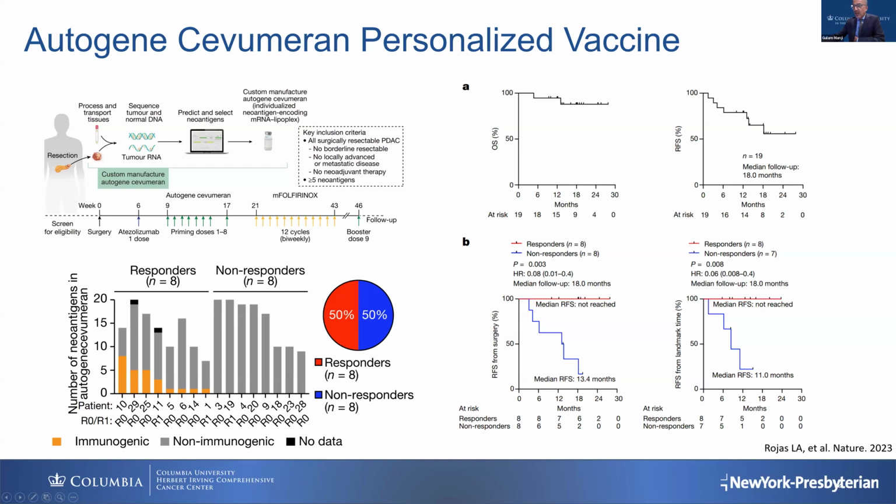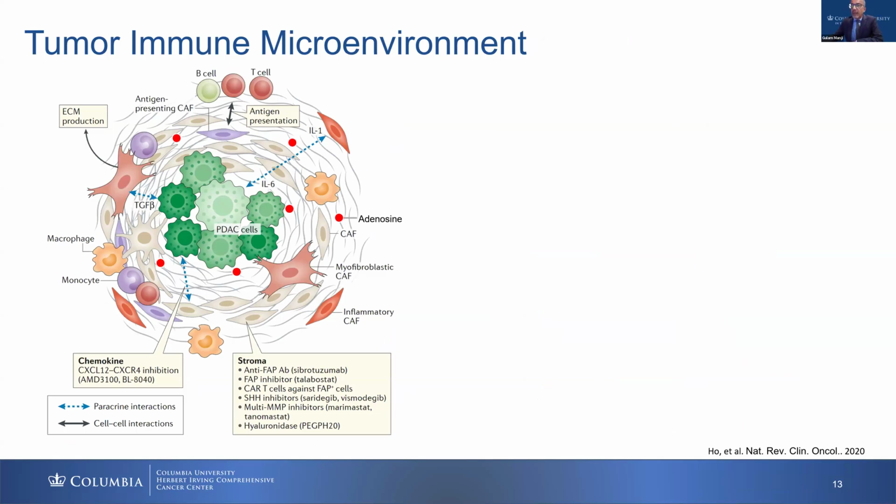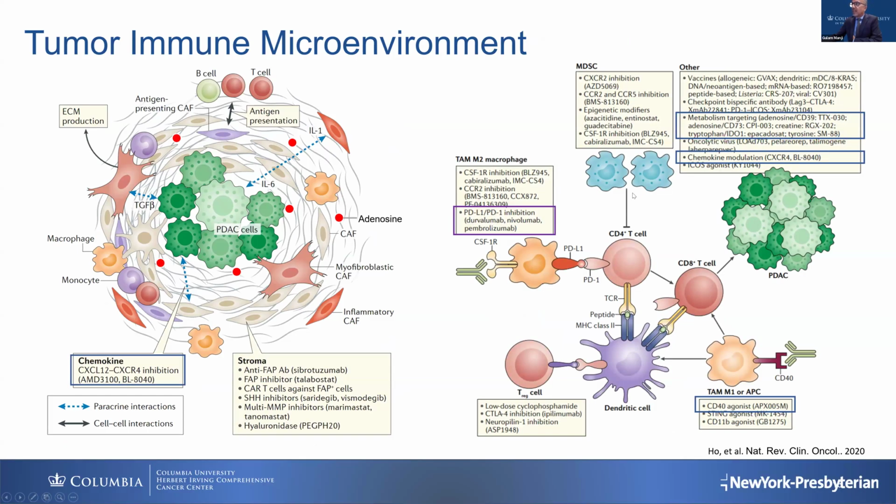So this clinical trial has now progressed in a randomized fashion in patients after surgical resection in combination with chemotherapy, which Columbia is also participating in. The tumor microenvironment of pancreas cancer is complex. There are many different pro and anti-immunotherapy agents. Cancer-associated fibroblasts release cytokines that make the tumor microenvironment heavily immunosuppressed. There are many different targets and drugs focused on this, and all of those highlighted, circled or boxed are the ones that Columbia participated in.